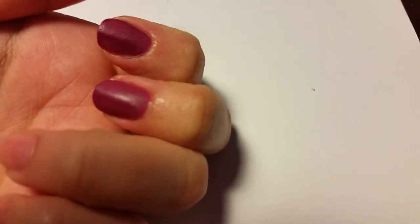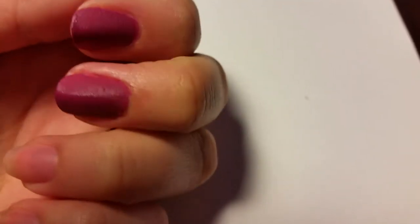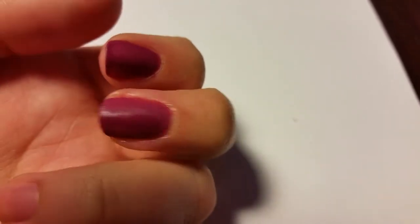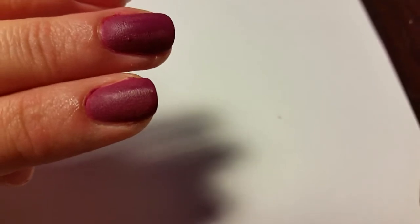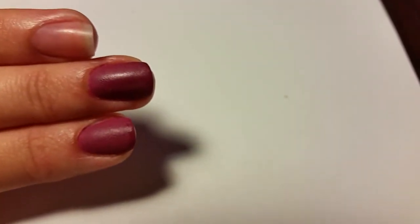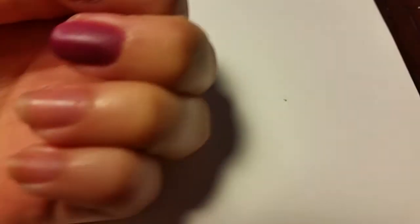So here I have 2 coats, and I wouldn't go any more than this because it will get way too clumpy and take forever to dry. But you can see that it gives this really cool, interesting texture. It's not really matte, but it's not shiny, and it's not that sugar coat, so it has a little bit of a sandy texture, but it's still not as rough as the sand texture that I remember OPI has. It's a very cool, velvet-like look to this new texture polish.